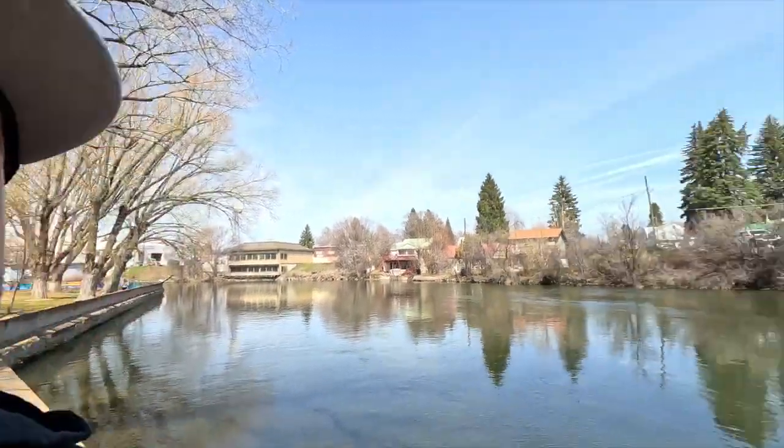Another pretty cool thing about the park here is they've got something called the Sandbar, which is kind of a little riverfront beach type tube slide that's super cool. We're actually going to head over there in a sec, but I'll show you a quick clip of it just across the river here.